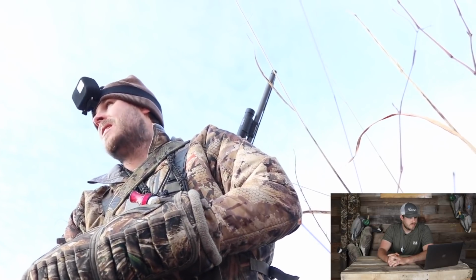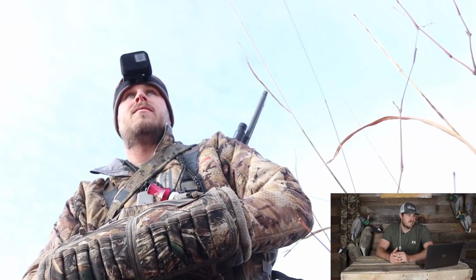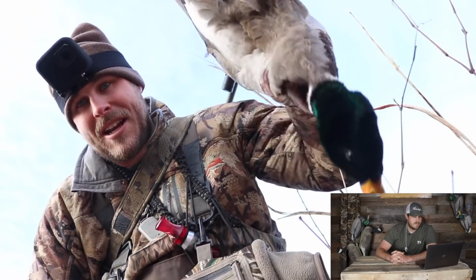So, still got some time here. If I could just walk across and find a better hide, I'm gonna do that. But if I have to go move all the decoys and whatever, then that's how it's gonna be. But it's just tough. I wish I had my kayak. I really do. I just didn't know what ice conditions would be like today and the wind conditions and all that stuff. But 2 greenheads now.